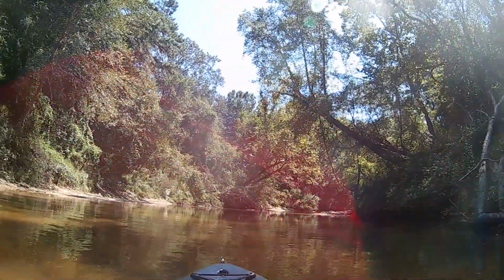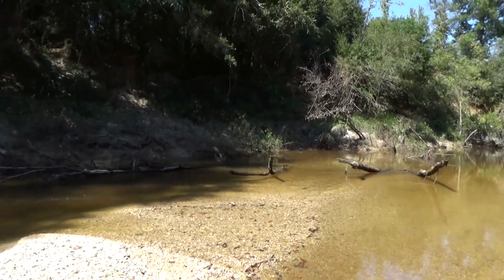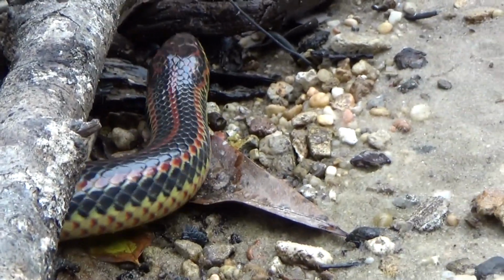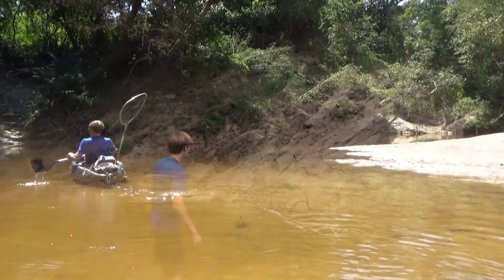Today, we're back on our favorite little river system and hoping to come across some of the rare turtle species that live here. We've already seen some of the incredible things that call this river home, but I think today is going to be the day that we track down one of these turtles. All right, here we go.